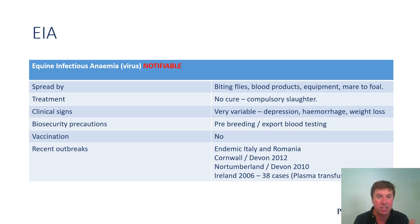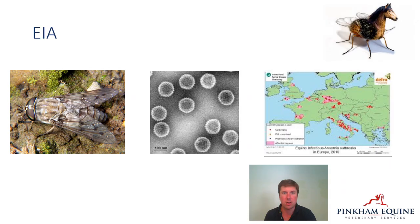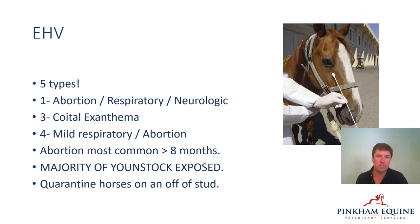There is no vaccination available for equine infectious anemia. There have been some outbreaks in the UK. One widespread case in Ireland in 2006 was caused by the importing of blood products or plasma from Italy that contained the virus. And then more recently in the UK, there were outbreaks in 2010 and 2012. You can see in the picture on the right the distribution in Europe in 2010, and that there was both a case in Northumberland and Devon in that year.